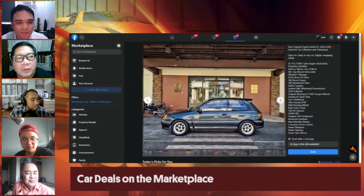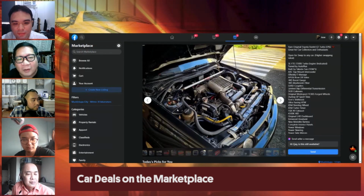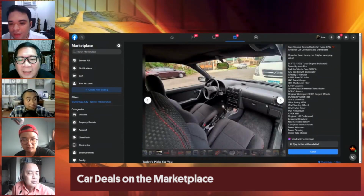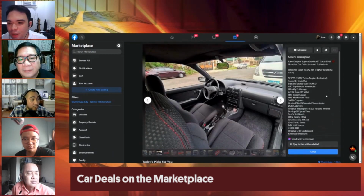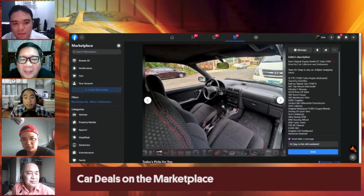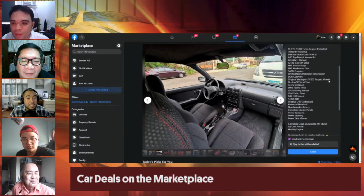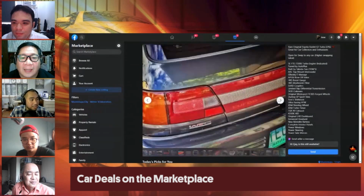Most of the cars like this one for sale usually have bad interior panels, like the conversion of the dashboard itself. But this one is still available, right? It's still up on Facebook. Yeah, you can still contact them. But he didn't put a price, it's open to swap. That's what's bad about it. They didn't put the price. Swap lang. So I guess he wants another car for it, higher swapping value.